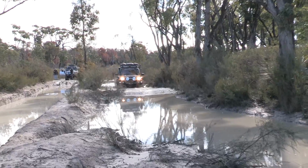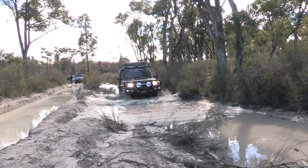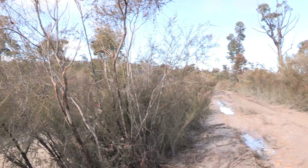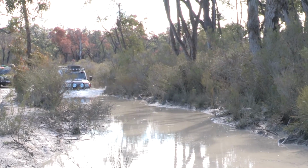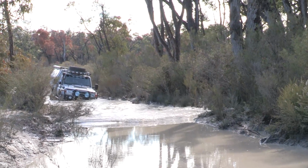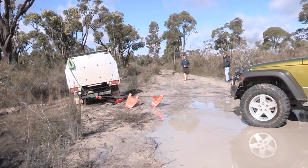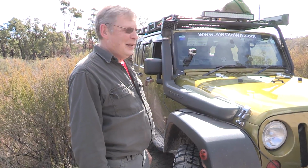Option one was pretty damn sloppy and soft. I honestly thought I was going to get stuck. Torben, on the other hand, didn't have much luck with bad option one. Pulling, yeah, it's working. How's your Land Cruiser recovery? Yeah, that's good. Took a while.